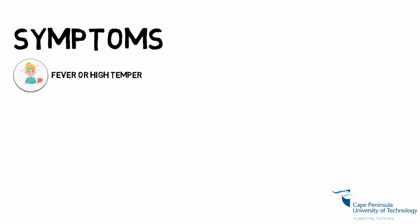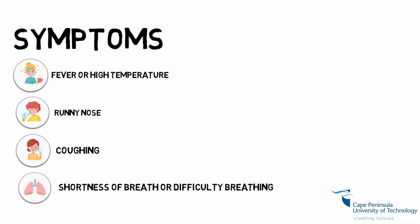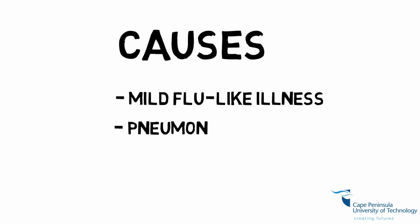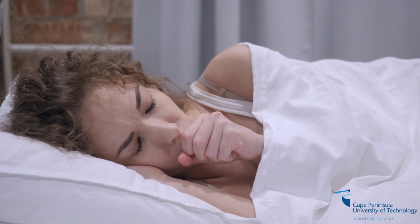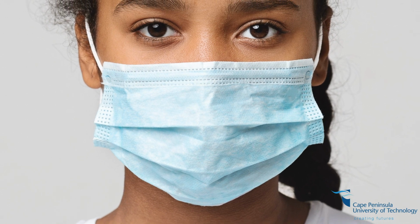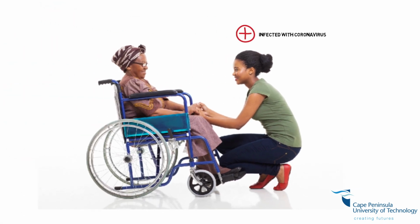Symptoms include fever or high temperature, coughing, and shortness of breath or difficulty breathing. The virus can cause a mild flu-like illness and, in more severe cases, pneumonia, kidney failure, and even death. Most cases are mild and many people recover with bed rest. But for people over the age of 60, people with compromised immune systems, and small children or babies, coronavirus can be lethal. While it is unlikely that you will die if you are not in this group and are infected with coronavirus, it is possible that you will pass it on to someone who may not survive the infection.